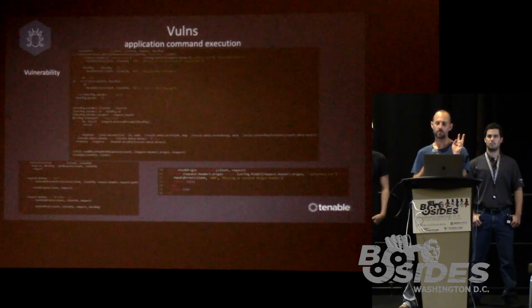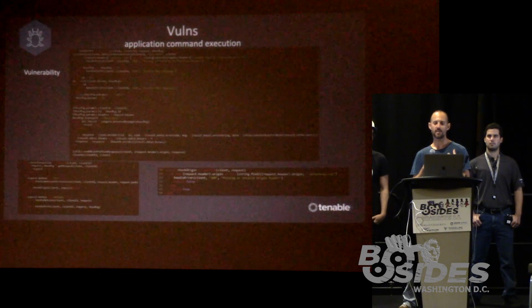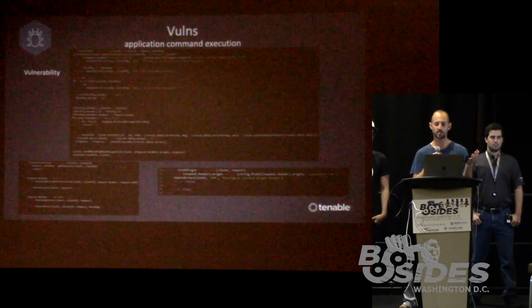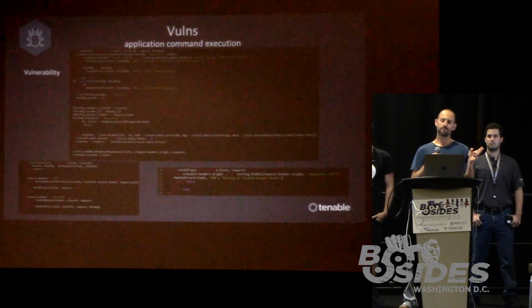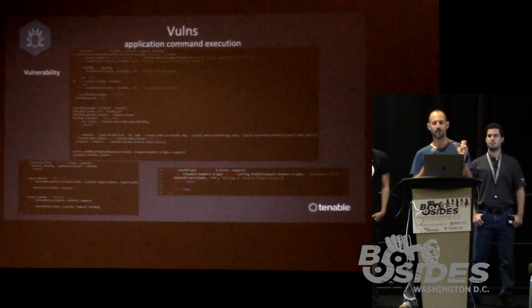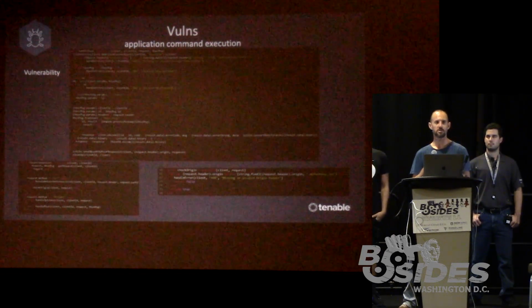All right, so the second vulnerability is application command execution. Logitech makes requests to the device to have it do stuff, and the hub accepts these commands from Logitech servers over the WAN on this WebSocket service. The handle post function in the device validates the origin of these requests, but it only does that by checking an origin header in the request. So it checks for this myharmony.com string.